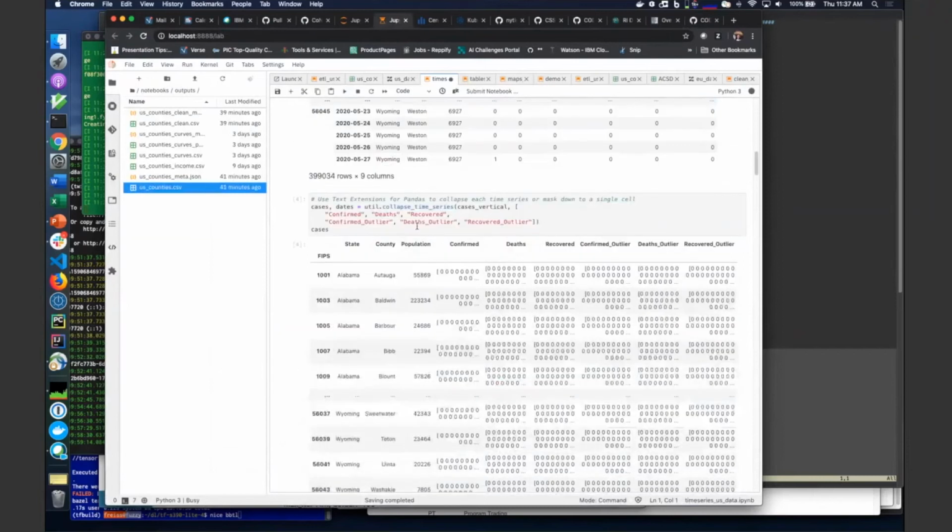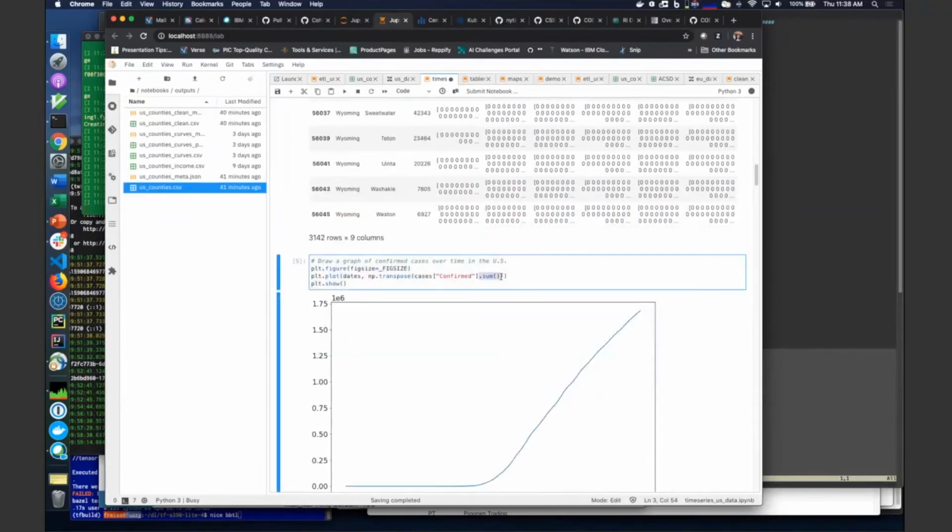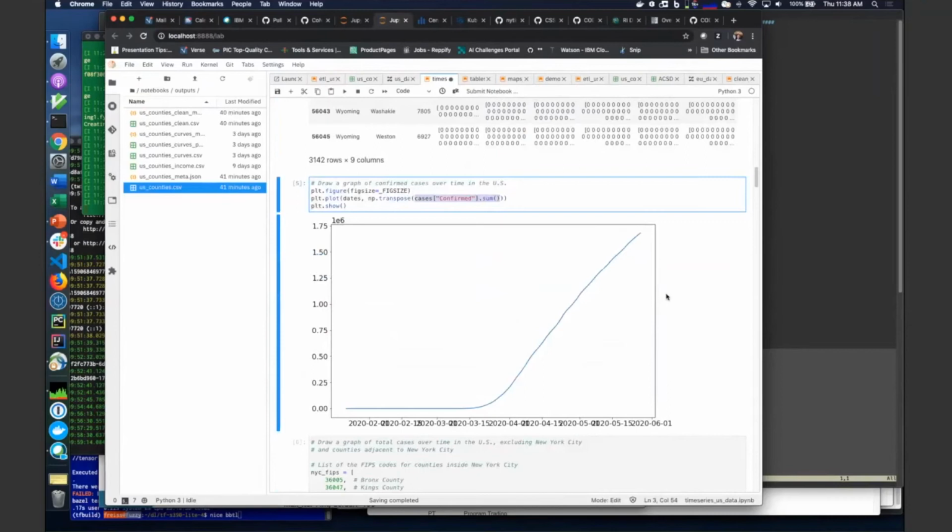So in this notebook, we use our tensor type to collapse the time series for each county in the US down to a single cell of a pandas data frame. And then we can manipulate all those time series almost as if they were scalar values. So we can go and sum all of the time series in the confirmed cases column and plot that directly, and that will give us the total confirmed cases plot for the US.